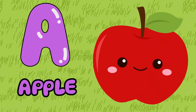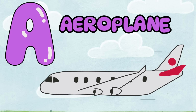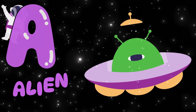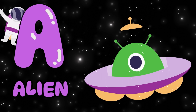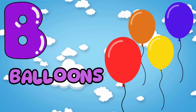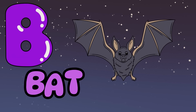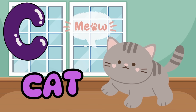A is for apple. A, apple. A is for aeroplane. A, aeroplane. A is for alien. A, alien. B is for ball. Ball. B. B is for balloons. B, balloons. B is for bats. B, bat. C is for cat.